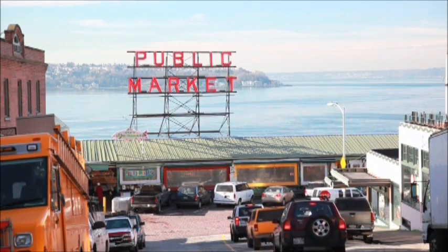Seattle is a beautiful old city with a lot of history. It's also always had a really strong fishing industry, and that brought over a lot of Scandinavians. And you know what those Scandinavians brought with them? What? Their pastries.